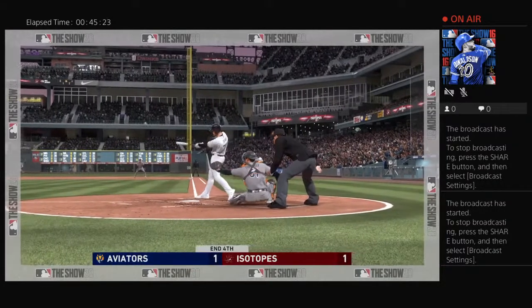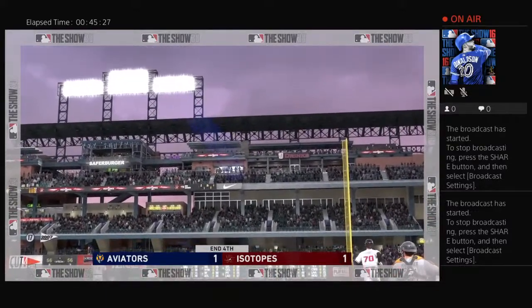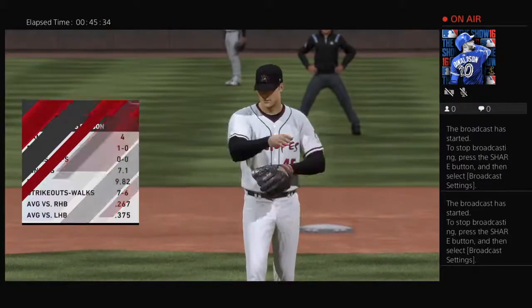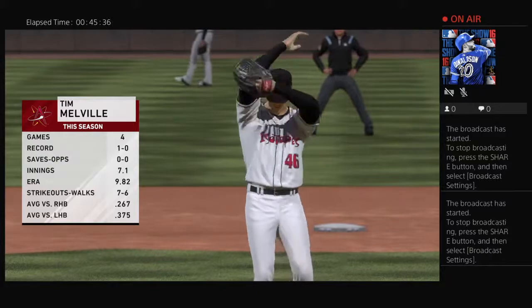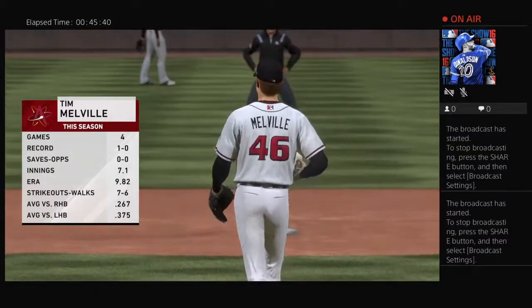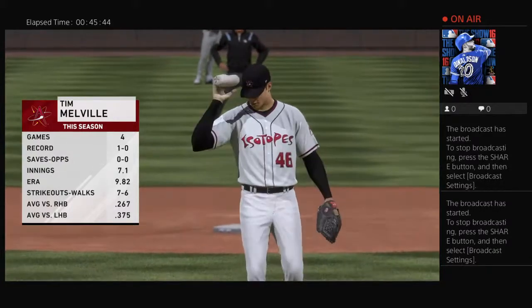But a run scores in the inning, and that'll have to be good enough as this solo home run knots things up. We played 4, all tied at 1-1. Tim Melville is into the ball game now as he'll make his 5th appearance of the season here. Isotopes, number 46, Tim Melville.